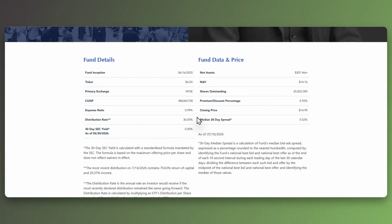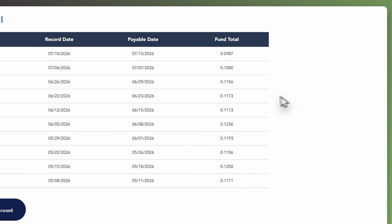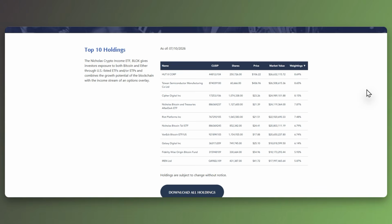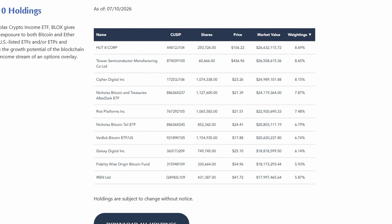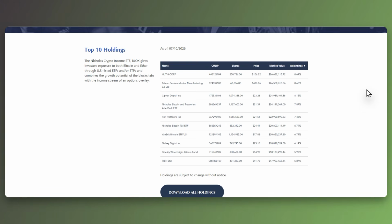It doesn't fluctuate week to week. They're trying to hit that 36% each and every week, which could be both good and bad. Good in that you can anticipate what the distribution is going to look like, but bad if they have to pay out more than they should in any particular week, which could hurt the price. You can scroll down, take a look at the distributions. See, generally it's in the 9, 10, 11, 12% range. If we take a look at the holdings, we'll see a variety of businesses. So there is some built-in diversification within the cryptocurrency sphere. The fund doesn't invest directly in Bitcoin or Ethereum, but it does have holdings that do. For example, the VanEck Bitcoin ETF, HODL.